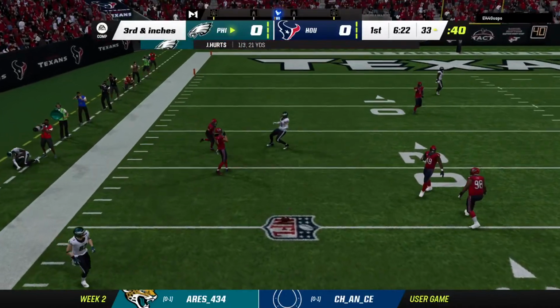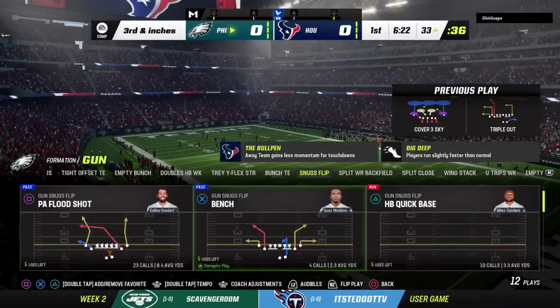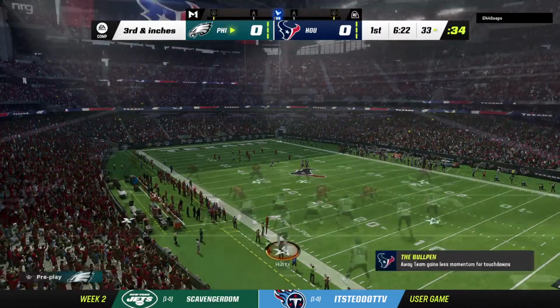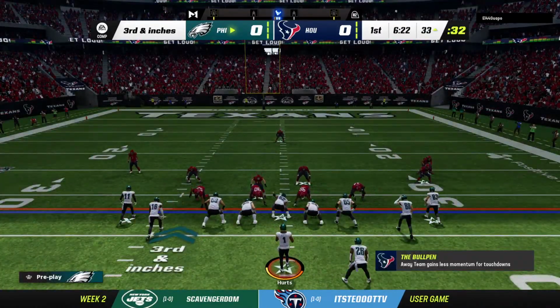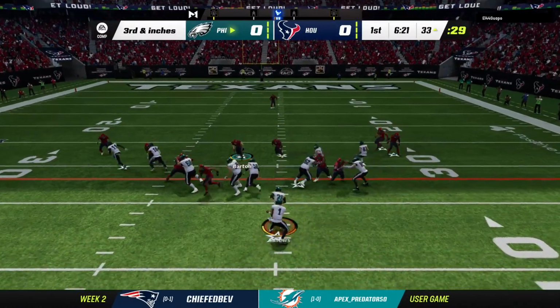A quick throw there going to be batted away and incomplete. Receiver coaches preach to their guys all the time, separation. That's what's going to make the play successful. That time there was very little. I think they were actually fortunate that it was only knocked away and not intercepted.